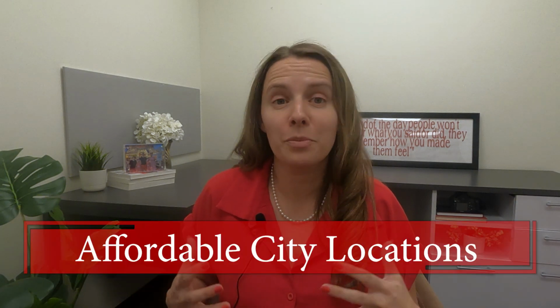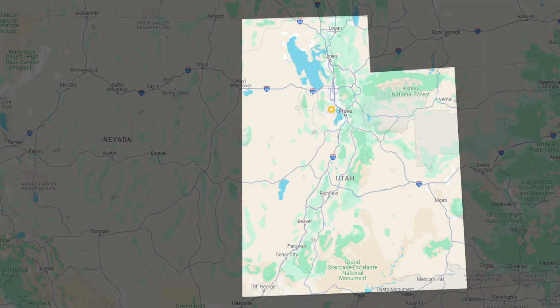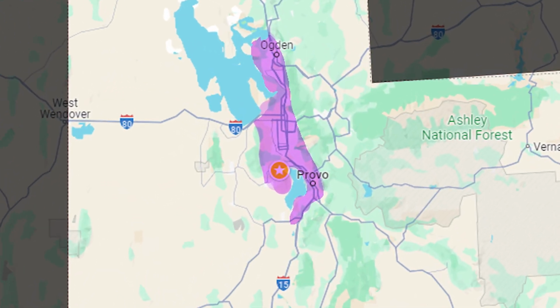So the first one is, where are the affordable cities in terms of moving? In this segment, we're going to talk about the northern part of Utah where most of the population lives, which is called the Wasatch Front. That includes Salt Lake City, Utah County, which is Provo and Orem, and the Davis County area. So, the major area of where people live here in Utah.